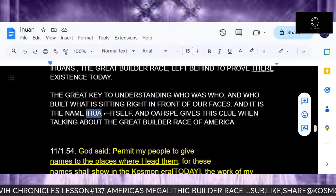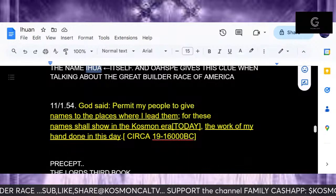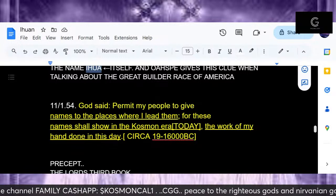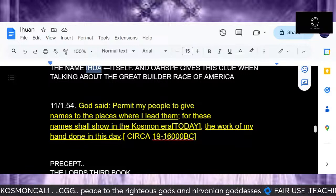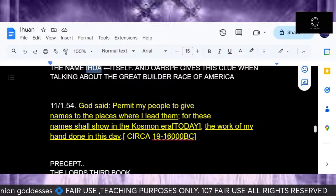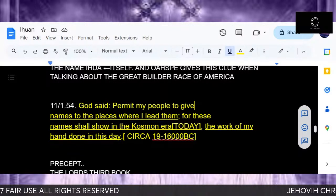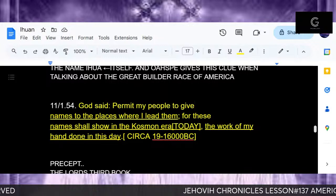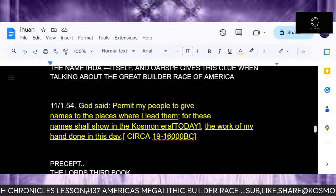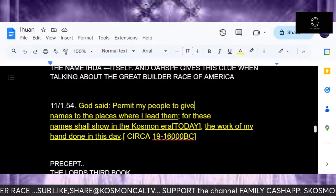And Oahspe gives us this clue when talking about the great builder race of America. He says, God said, permit my people to give names to the places where I lead them. For these names shall be known in Cosmon, which is today. Didn't I show you he was in the 25th era? 176 years into the Cosmon era, or 2024? Why are you telling them to name the places? For these names shall show today in 2024 the work of my hand done in that day.